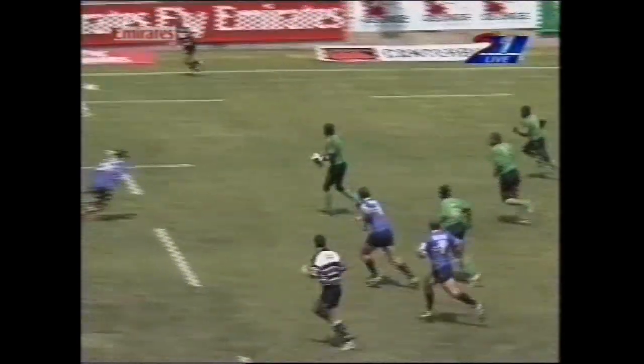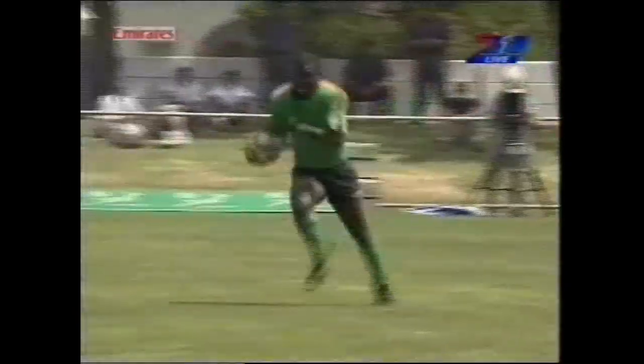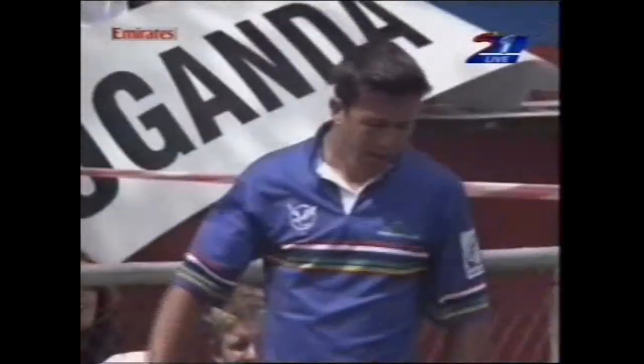Falls kindly for Zambia. Nyondo feeds out wide. Big hit on Chikwamo. On goes Mulenga. Mulenga now, there's the kick again. We've seen them do this many a time, but he can't win the chase because Jurgens van Lille is back there first. Exciting play. Great attack. Thrilling defence.